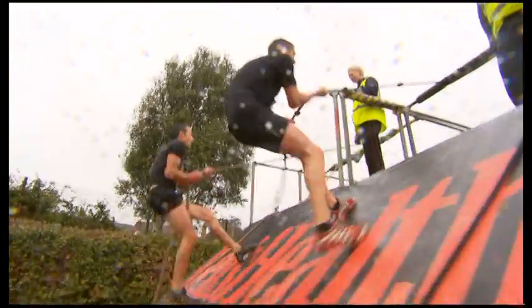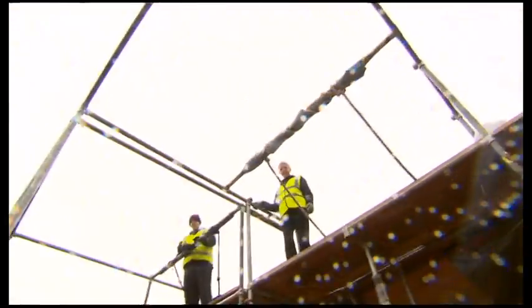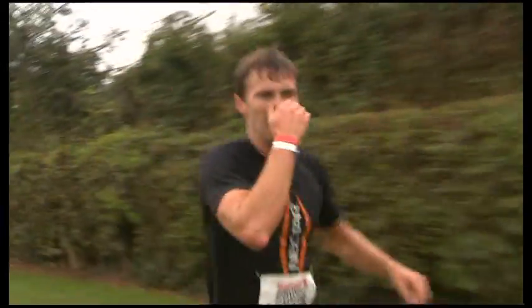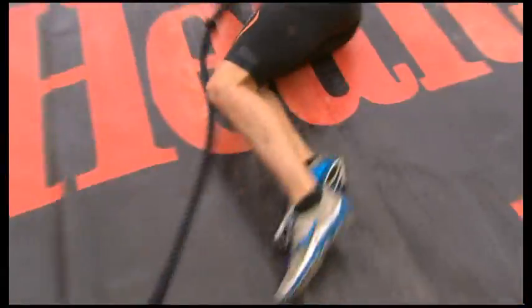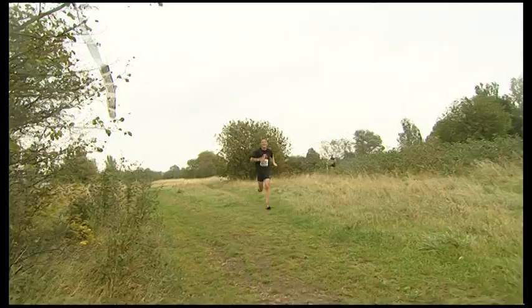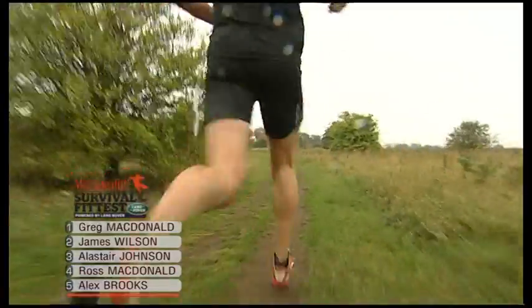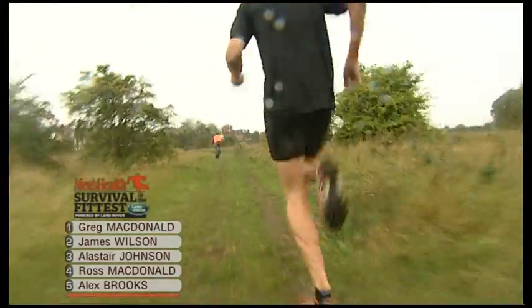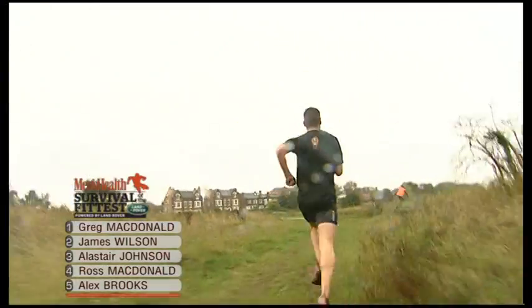Wilson tried to climb all the way up without using the rope. Far trickier than it looks, this obstacle. And look at Johnson. Those legs are heavy. It's a good performance, but he really needs to dig deep. And Ross Macdonald, the Cardiff champion, is now some way adrift of the lead trio, and he needs to hang on through a little bit of a bad patch. But after pacing himself really well in the early stages, Greg Macdonald is now into the lead, and he's looking pretty good here with just 4 obstacles to go. He's got the determination, and he's certainly in control here.